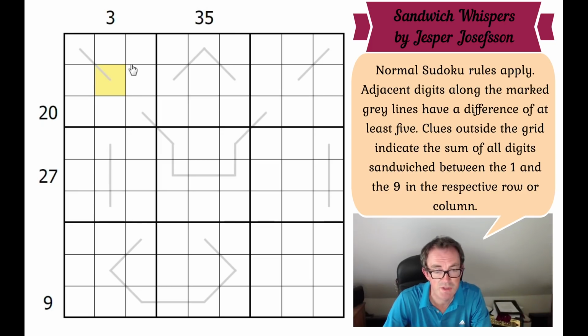How do they work? Well, these are normal sandwich Sudoku clues, so they're telling you the sum of the digits between the 1 and the 9 in the row or column. So let's look at the 20 clue just to look at an example. Let's imagine this was a 9. Let's imagine that square was a 1. Then the 20 is telling you the sum of the cells sandwiched between the 1 and the 9. So these 4 squares would have to sum up to 20. And that's the way sandwich clues work.